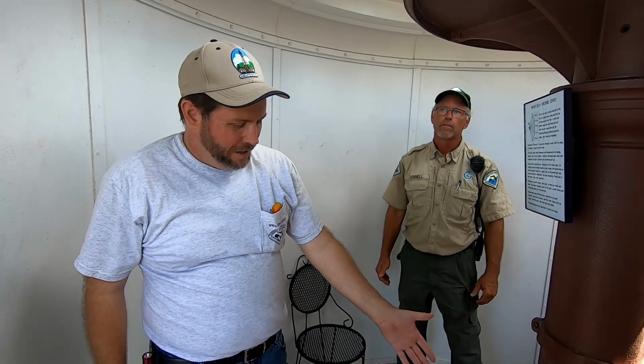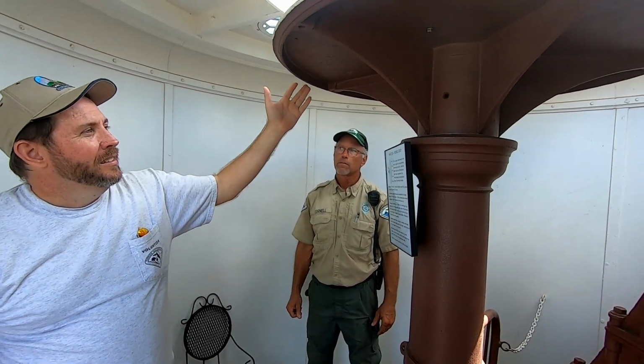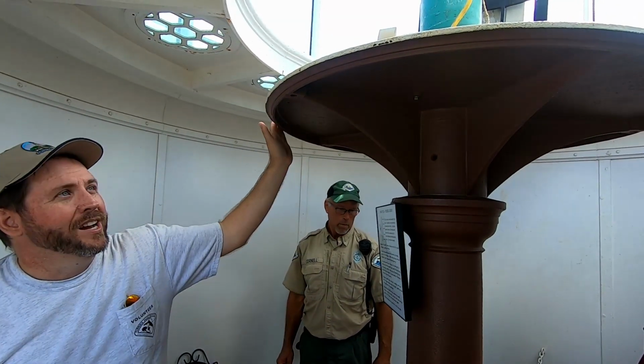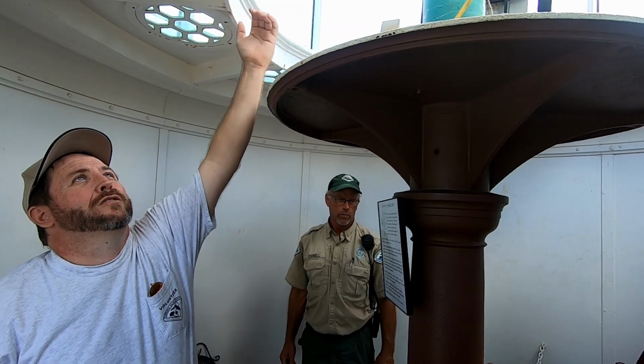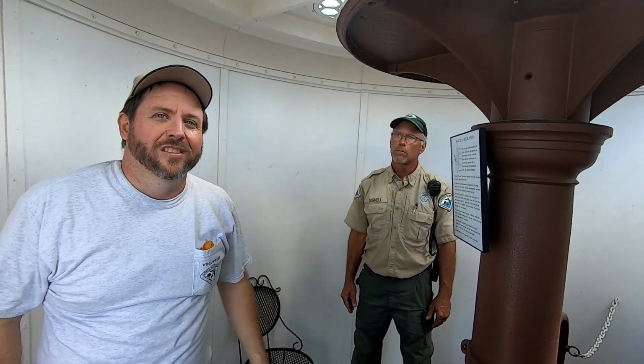So this is the original pedestal of the third order lens that was in the lighthouse originally. It's adjustable up and down. If you loosen up these brackets, you could actually sit here and spin it, and it would spin up so that they could raise and lower the focal plane of the lens to get it right where the lens wanted it.